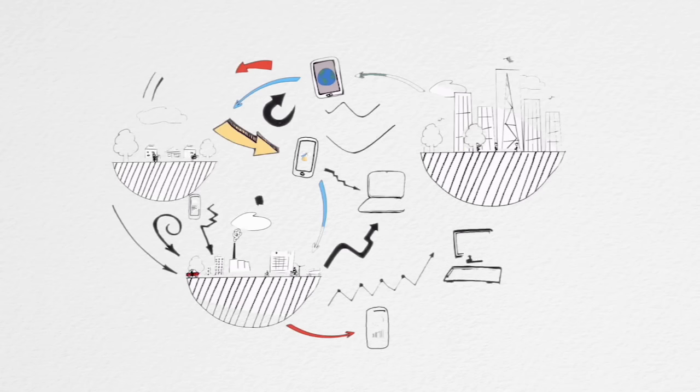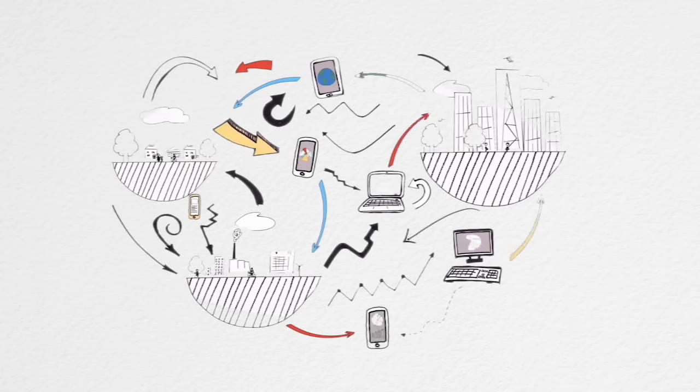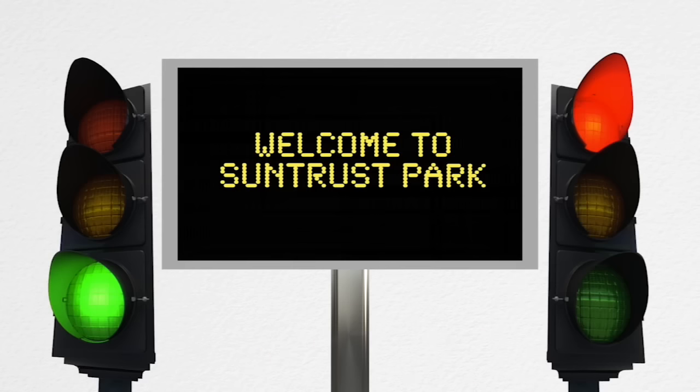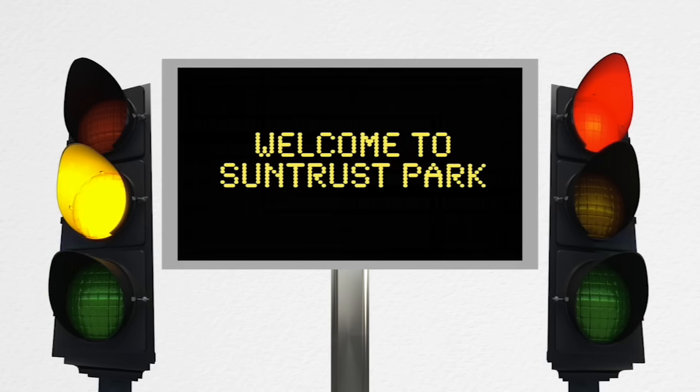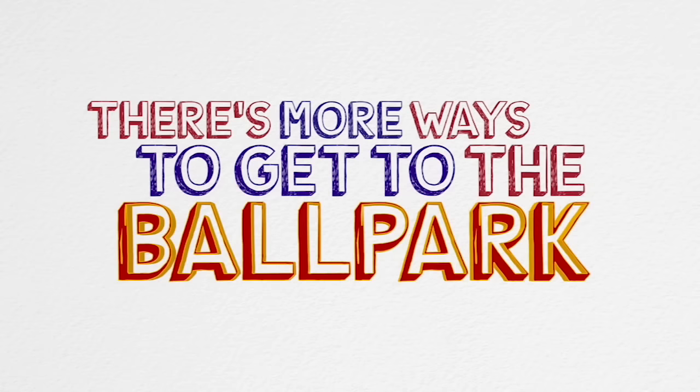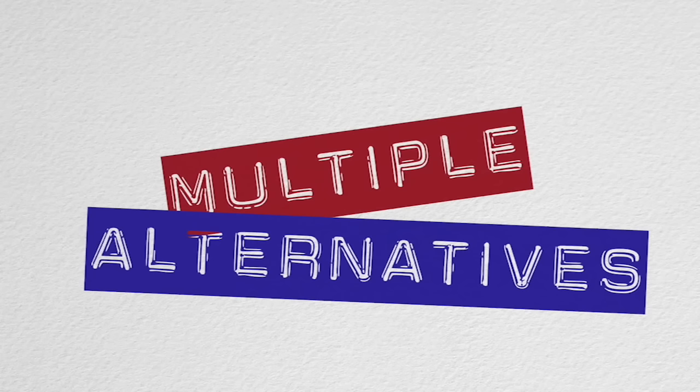To get you there, we'll partner with our friends at Major League Baseball to build an app that will integrate ticket buying, parking assignment, and navigation to your parking spot into one place. We'll also use things like adaptive signal timing on stoplights and digital message boards along the roadways to make your drive smoother. There's more ways to get to the ballpark than hopping in your car, and we have multiple alternatives.